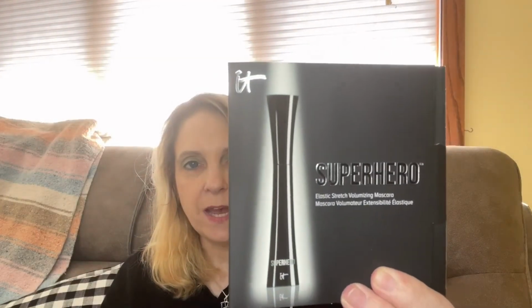Then I also received this. This was out of the bag, and this is a superhero glasses again. Superhero elastic stretch volumizing mascara. So that's what this is. Let's see.